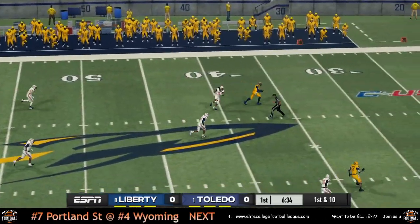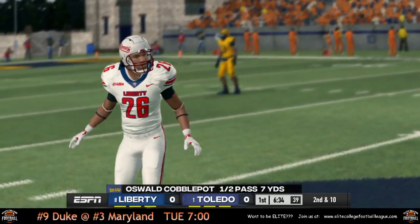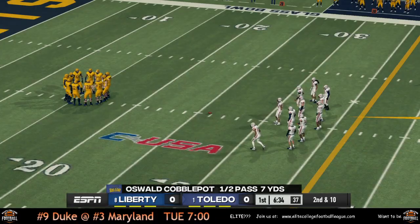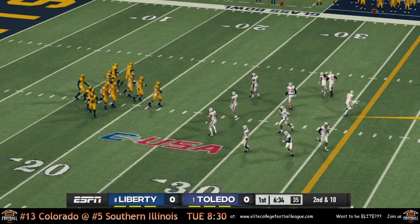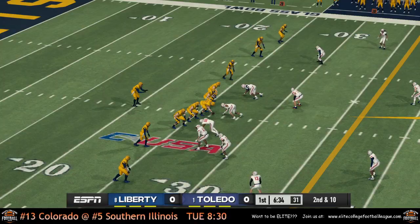Wants to go long and does. This one will fall incomplete. You don't want to ever give your opponent a second chance, but that's exactly what they did by not making that interception. So it's second and 10. Ball on their own 26.